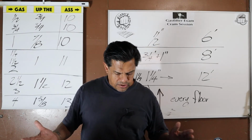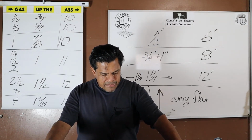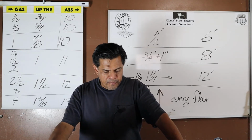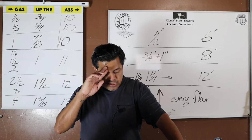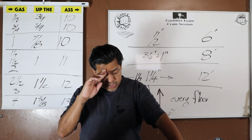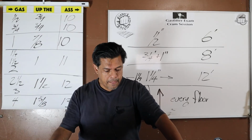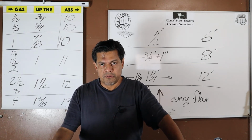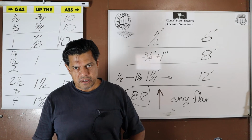Yes, so 32, to reiterate, the maximum spacing for inch and a quarter or larger horizontal gas piping is 12 feet. Okay? 6, 8, 12, 12 feet. The maximum spacing for inch and a quarter or larger vertical, all vertical, every floor. Didn't even have to tell me what size. Every floor.